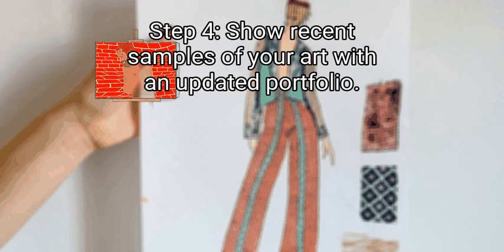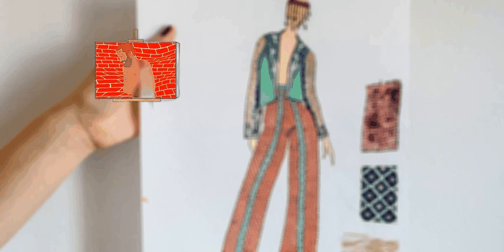Step 4. Show recent samples of your art with an updated portfolio. Only include artwork that you've made within the past few weeks or months. Whether you're submitting your portfolio to the gallery or presenting it during an in-person appointment, gallerists want to see what you're capable of now, not what you were working on 6 years ago. If you don't have any recent art, galleries probably won't want to work with you.